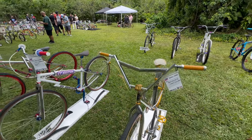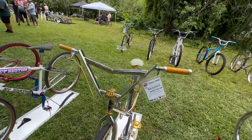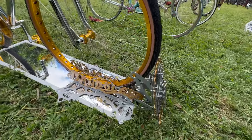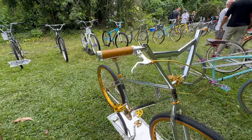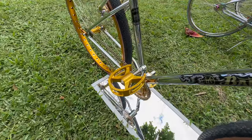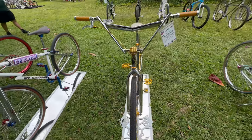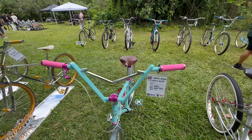We have another one of my buddy Ivan's builds right here. This is a GT Bottonellero. Chrome and gold with the custom bike stand to go with it. I mean, guys, this thing is insane. Look at the pedals. Gold rims. This gotta be one of my favorite bikes at the show.